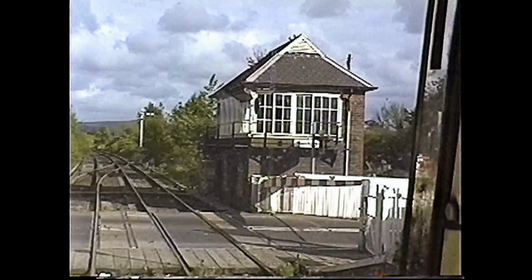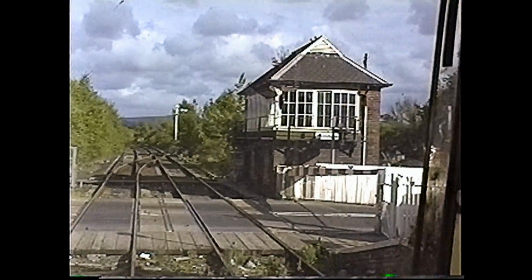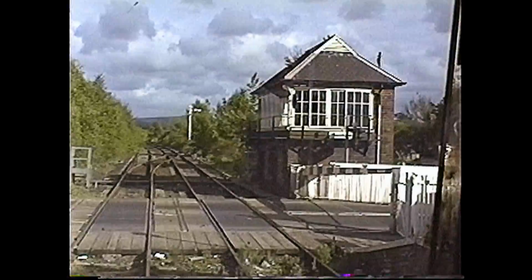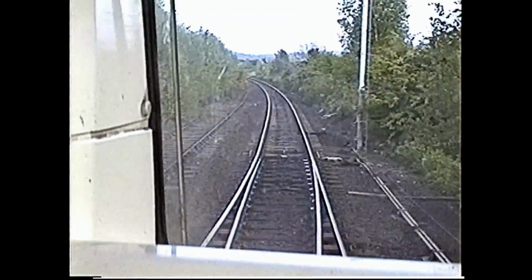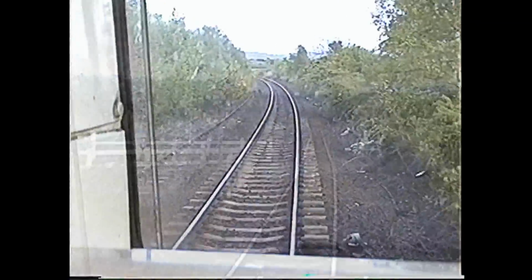Is that the new gumming they've got in the token box at Whitby? Is that connected? But we'll lose that system once we get into the Cleveland Hills.